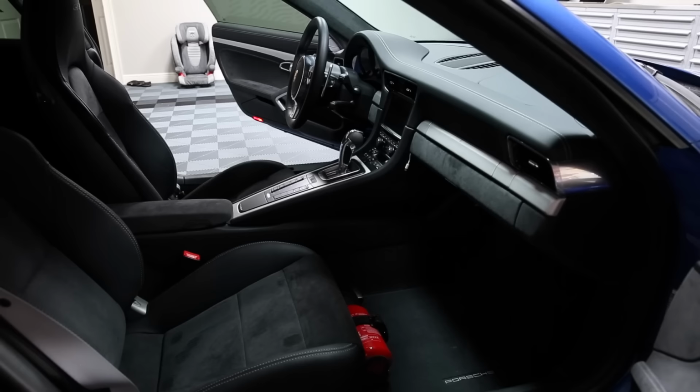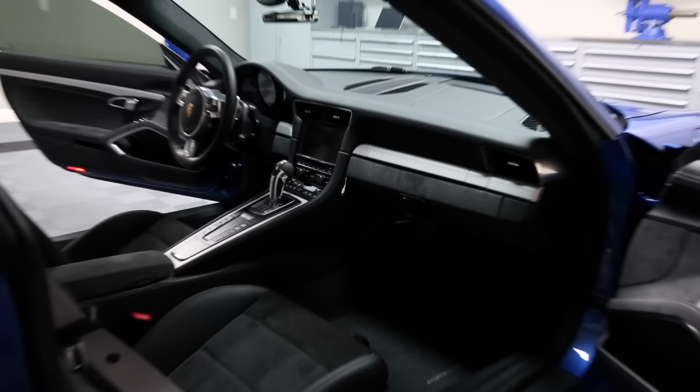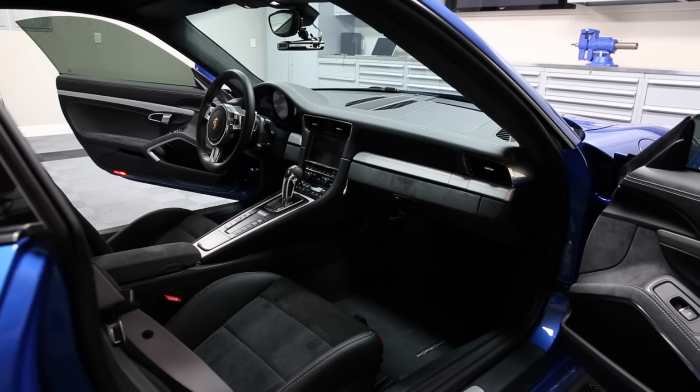It isn't too bad. You could change the stitching to red, which I don't like, but that was a pretty expensive option, several thousand, $3,000-$4,000 to get it all stitched up. I don't have the sport chrono, so you see there's no hump in the center of the dash. The sport chrono doesn't do anything in this car. On the Carrera S, it adds dynamic engine mounts, which I think is a big deal. This car, it doesn't do anything for you other than adding a track app that, again, I'm not going to use. So those are the factory options.